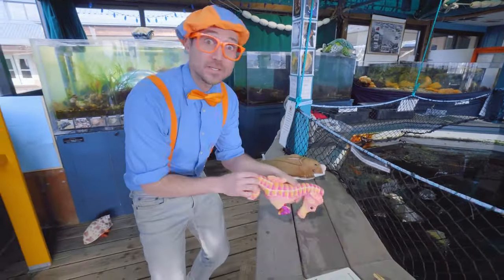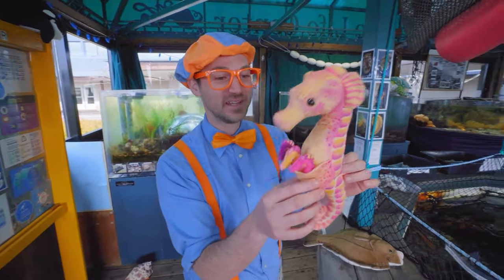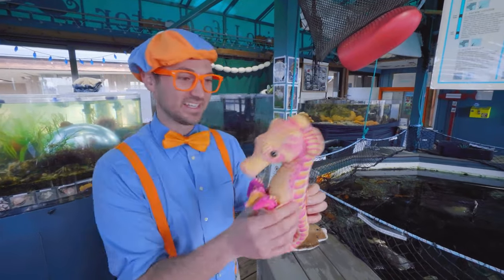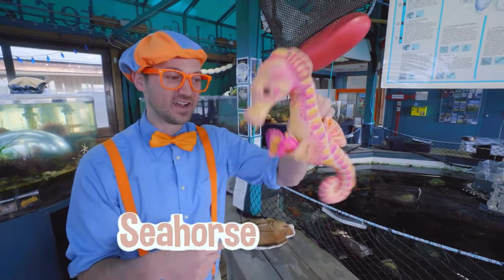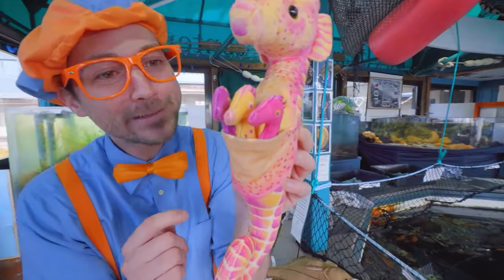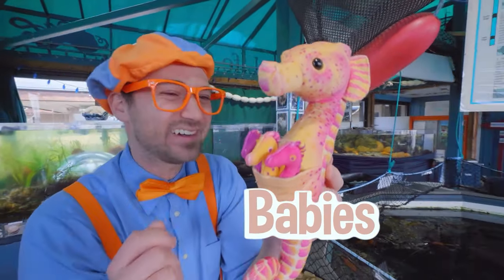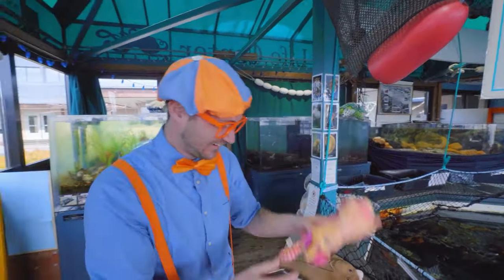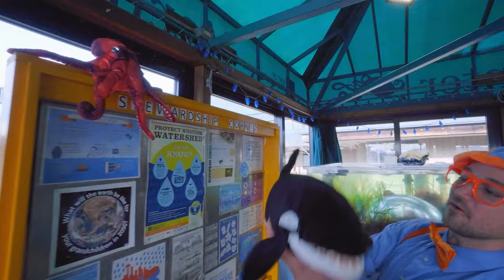Whoa, this is so cute. Do you know what kind of animal this is? That's a hint. This is a seahorse. It looks kind of like a horse, huh? Oh, cute swirly little tail. And look at what it has right in its little pouch. Little baby seahorses. Hey, wow, you're so colorful. Whoa, okay, let's see. Whoa, a couple more.